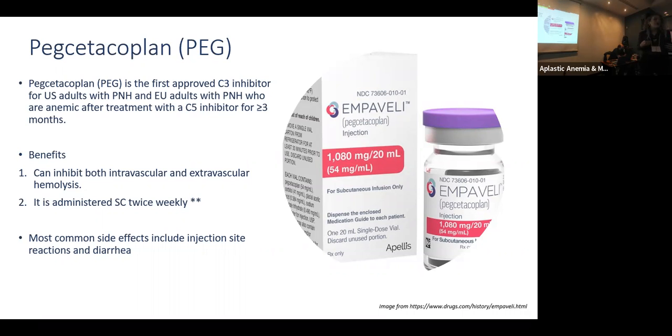The benefit of the proximal ones is they basically target that proximal part of the pathway. And so we think that there's not as much extravascular hemolysis happening because basically the C3 is being blocked. So we're not able to tag those red blood cells for destruction.